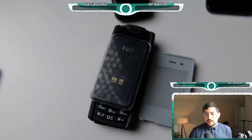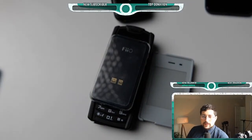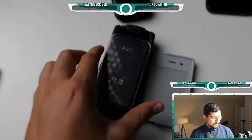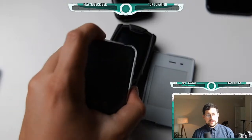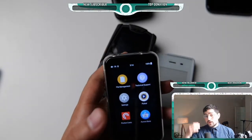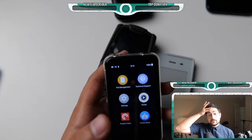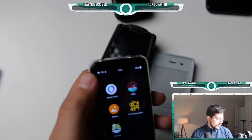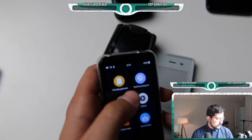Let's see. What else? The F(x)tec looks awesome. Yes, it is. Yeah. So essentially the M6 is a great device. It lasts for a long time too. It has a very, very good battery life. I've enjoyed using this. I thought it was not charged, but it is. I think I charged it maybe a couple days ago.